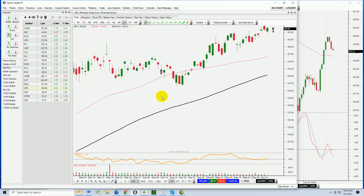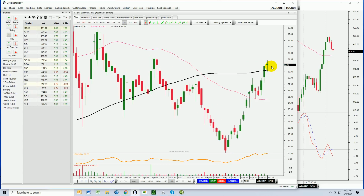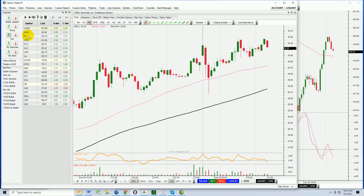Financials have been very strong. You can see how JPM's grinding higher. Nice solid upward sloping trend line that you can lean on. That also looks very good. Take a look at STEM, see what that's doing. Pretty strong, above the 100-day moving average. So those are some possible candidates. Right now, GM, I like it. That's going to be my pick of the day.